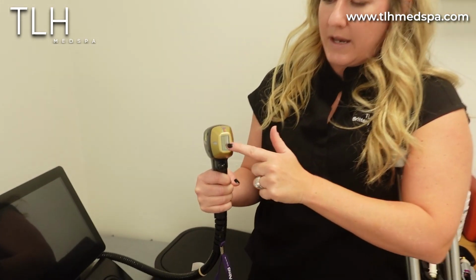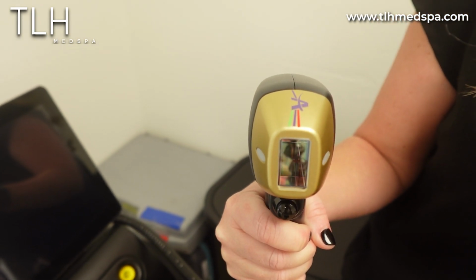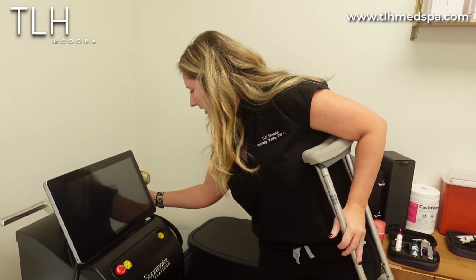And it has a sapphire cooling tip. So what happens is this whole area gets really cold. As it's firing, it cools the skin at the same time to help with any redness or edema. Okay. So that is the hair removal machine.